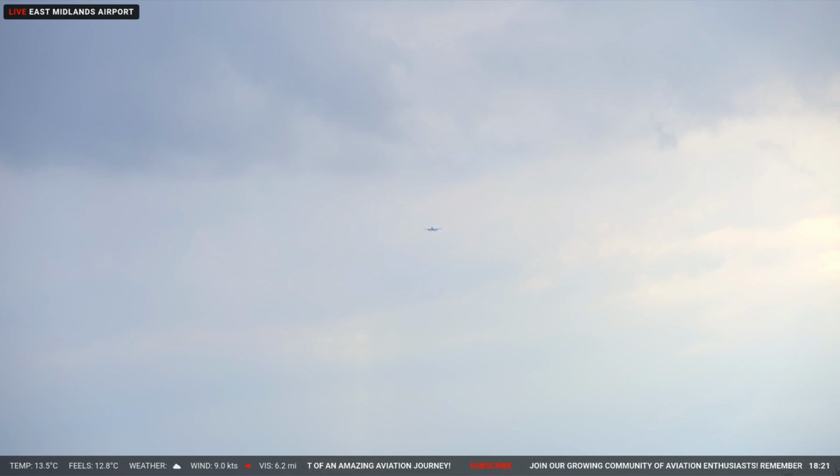This one about 4 or 5 miles away from us now. There we go, those landing lights just becoming visible. That 777 vacating 09, making its way back up towards us on the taxiway now. Try and get that secondary camera on it if we can, while we wait for the Jet 2 service to get a little bit closer to us.